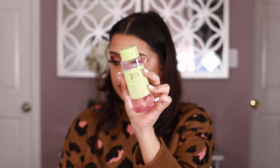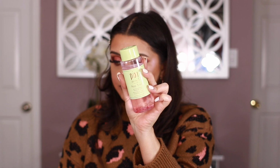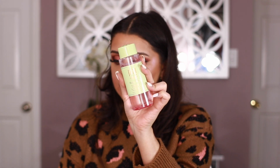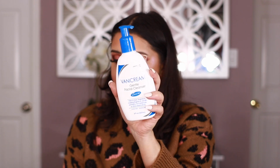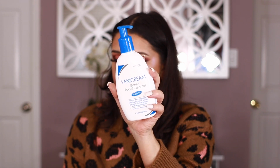This one is definitely really, really great. So definitely pick it up if you're at Target. I think they just started selling them at CVS as well. So really great stuff. On that same Target note, this one is a Vanity Cream Gentle Facial Cleanser. I heard Kathleen Lights talk about this one about 3 or 4 years ago. It was so long ago, in one of her favorites videos.